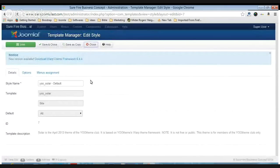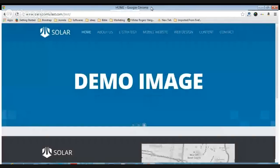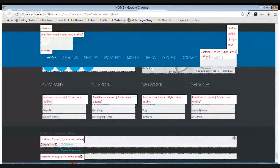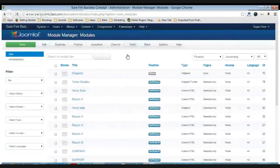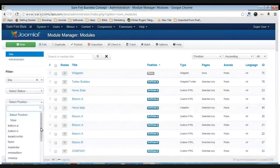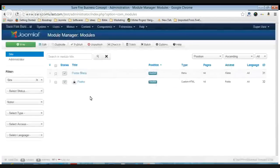All right, this particular one doesn't have those on the template section. So this is where the module map comes in. The module map tells us that if you want to edit this stuff here at the bottom, you have to go to the footer. So we'll go over to Module Manager. Extensions, go to Module Manager. And then you want to find the position that says footer. All right, so you click on the footer.